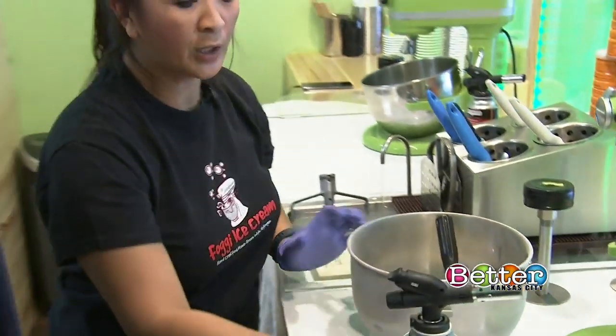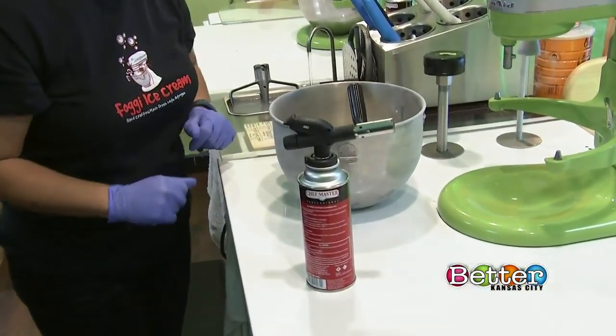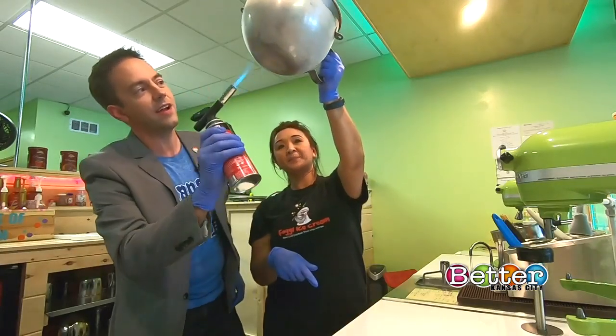So what we're gonna do is we're gonna use this to kind of unglaze it. Okay. All right. So we had super cold. Now we're putting the flame on it. That's right. Fire, hot. Fire and ice. There it is. So just kind of like this here? Yeah. You see how it's glazed? Coming off there, yeah. Absolutely.